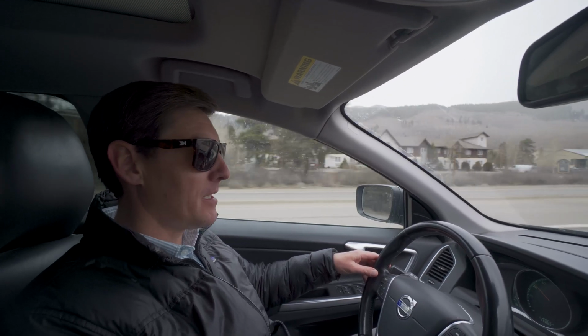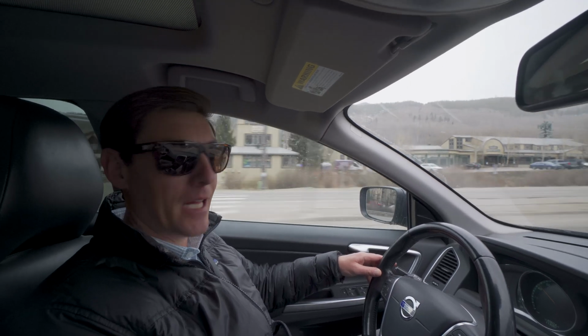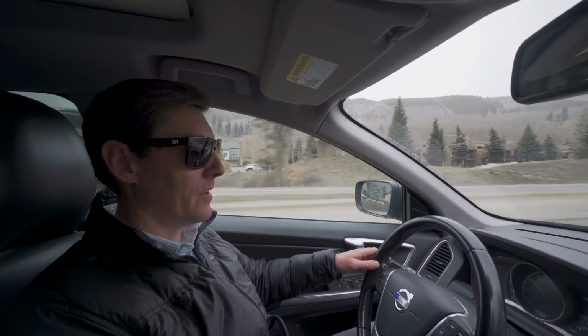Really unique experience. If you haven't night skied, it's pretty cool. You can just take a break, go have some dinner, and then head back out. And because they have a really nice gondola, you stay warm the whole time. You get to warm up after every run.